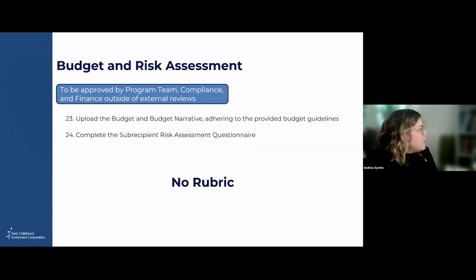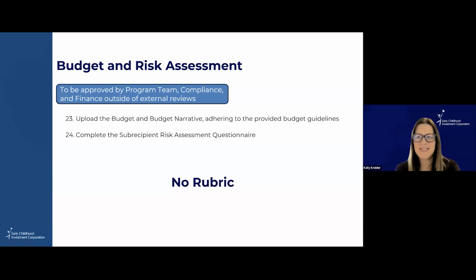What we are going to do now is pass it over to Kelly Kreider. Kelly Kreider is going to walk through everything related to budget, budget narrative, and risk assessment. These are not scored or rated. These are something that we look at internally. These aren't something that our grant reviewers process for us. But I'll pass it over to you, Kelly. Thank you so much. Thanks, Andrea.